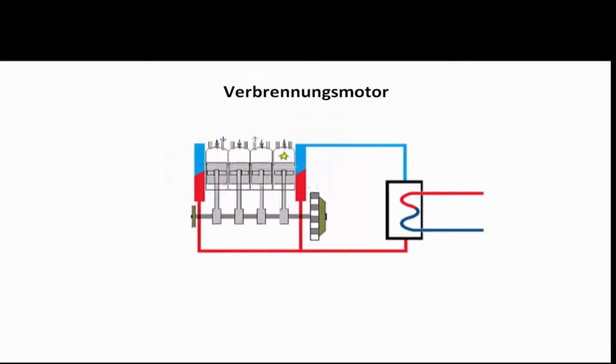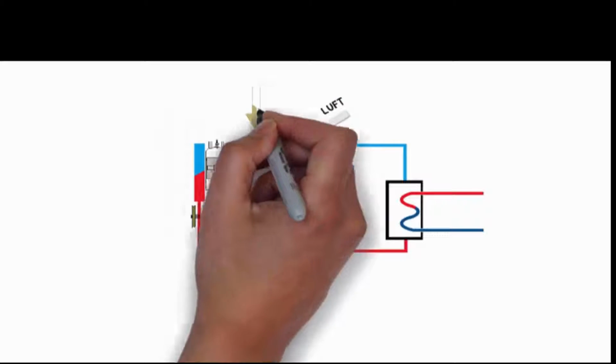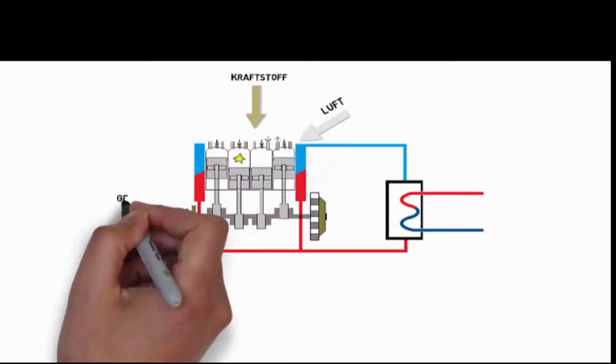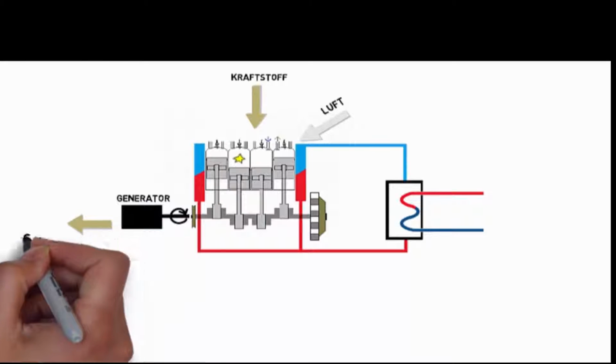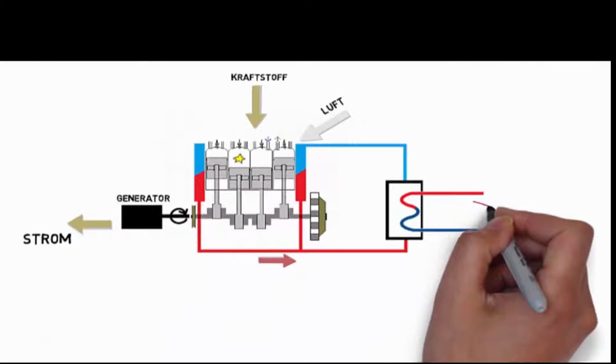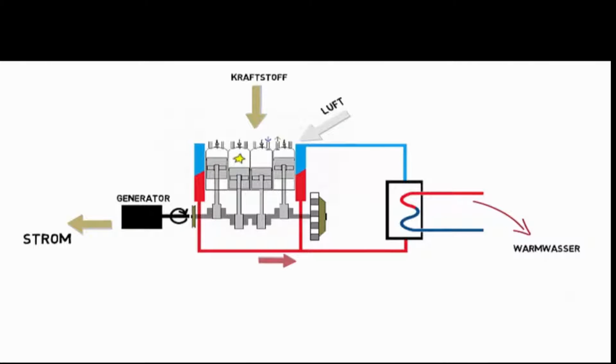This is a 4-stroke combustion engine. The engine burns air and fuel like gasoline or diesel and produces rotation. This way, a generator is driven. The generator produces electricity, and the water, which protects the engine from overheating, releases its thermal energy to a hot water circulation system via a heat exchanger.